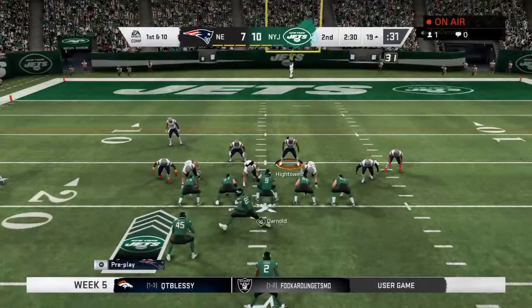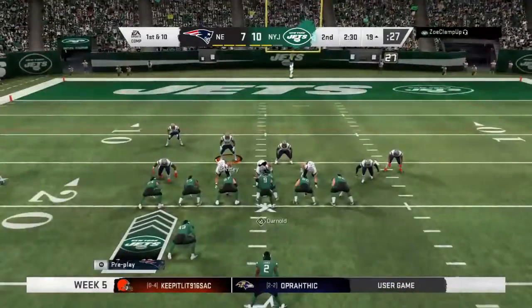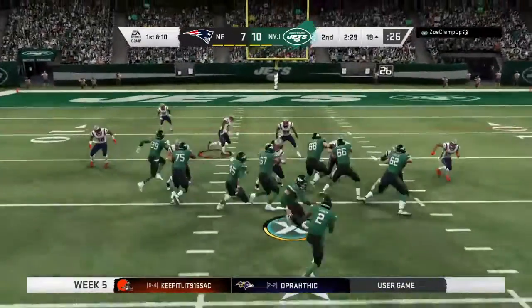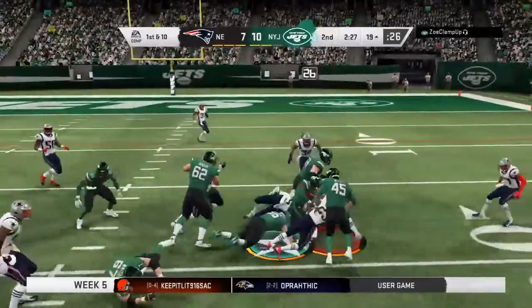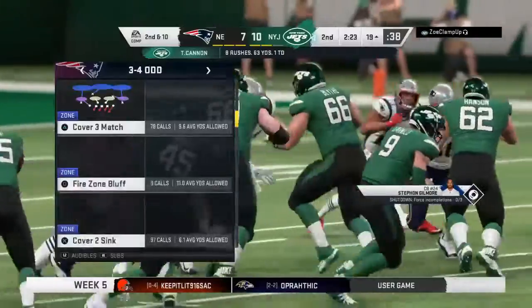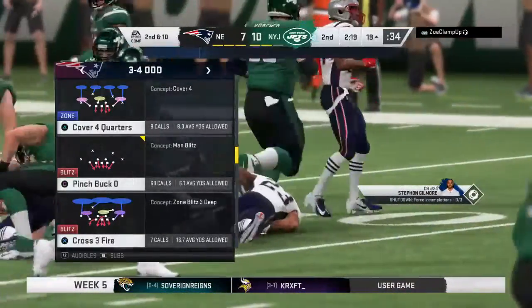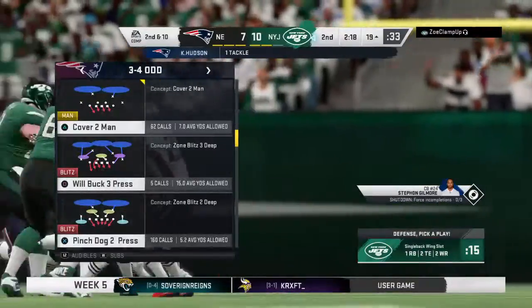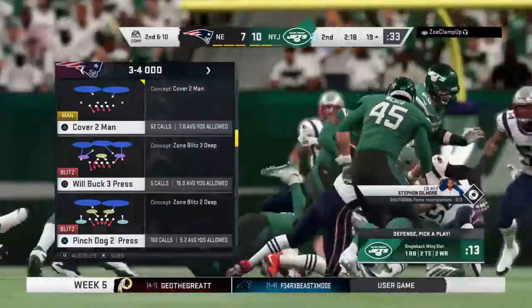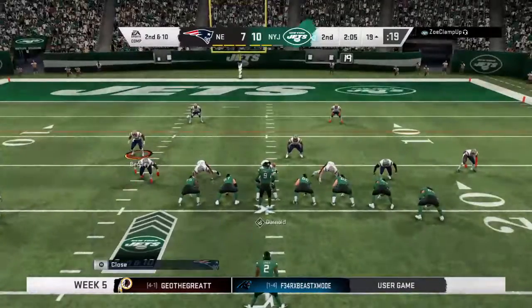Check 3, check 3. They'll run on 1st down with Cannon. And he is swallowed up right at the line of scrimmage. Officially no gain on the play, and it's 2nd down. As usual, the hallmark of a good run defense, linebackers making plays near the line of scrimmage. Absolutely nowhere to run there.